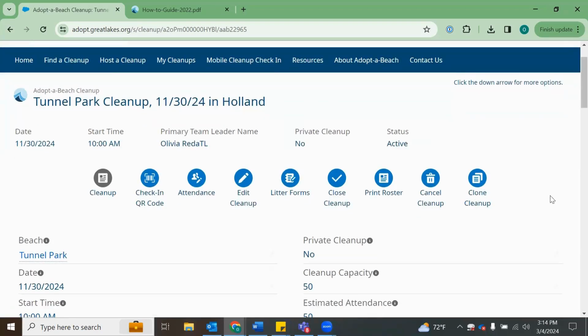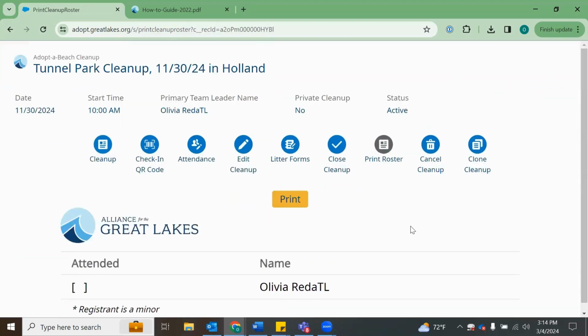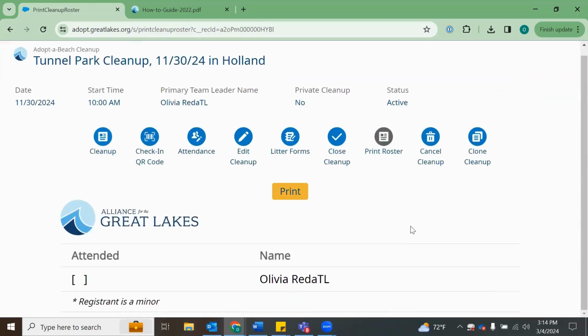From this screen, one of the things that you can view is your roster. So this is the list of folks that have registered for your cleanup. To view this roster and print it, you can use the blue print roster icon on the top of the page. You'll want to view this or print it as you get closer to your cleanup, so that way it includes folks that registered later in the process.